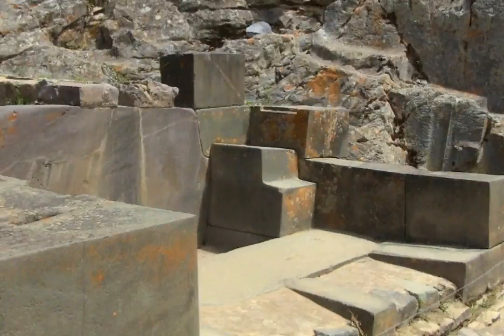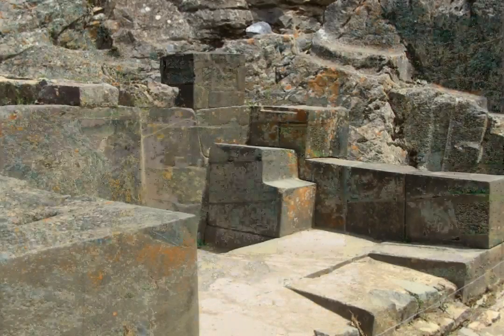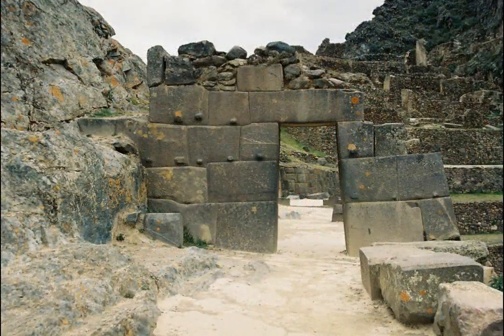Engineers and logistic experts have said that to move some of the stone blocks from Ollantaytambo, and some of them weigh over 50 tons, we would need several power tools and different power vehicles. It is not that easy to bring up a stone block that weighs 50 tons up a mountain, and to think that this was accomplished without the aid of some sort of technology is just illogical.